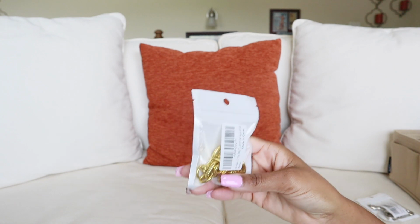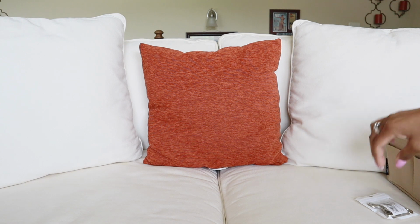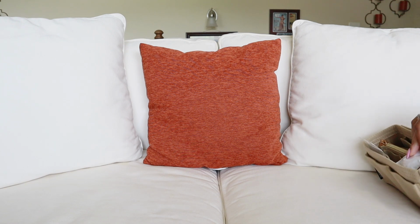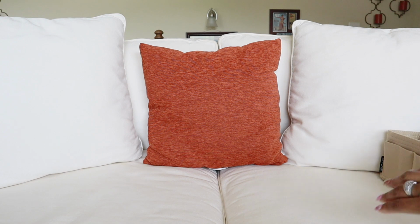I've been considering for the last 3 days if I'm going to return these and not get the bag, or if I'm going to keep these just in case for another bag, because of course you can use them for any bag that you need, or if I'm going to go ahead and just order that bag.